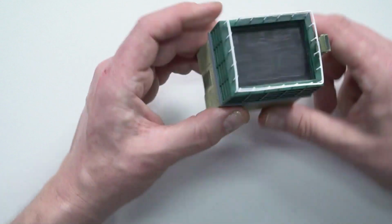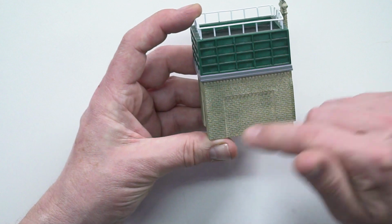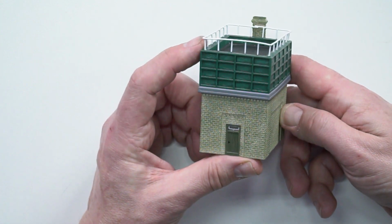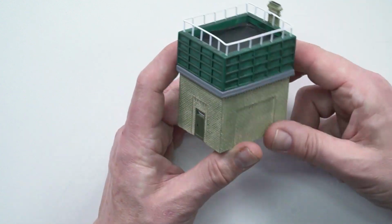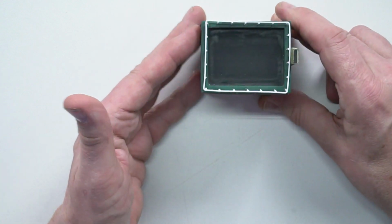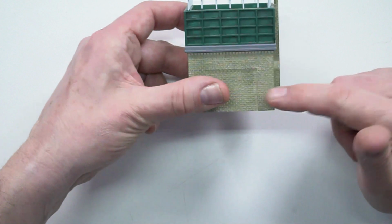Now the water tower was obviously designed, for those uninitiated, to hold water, so it would have been sourced probably from town or mains water supply, and it would have been pumped up into the top tank here. And I think that's the only thing missing from the range right now is the fact that they don't have a water crane in TT, but I'm guessing it's only going to be a matter of time. But anyway, this would have been for replenishing steam locomotives, obviously, so the water would have been pumped up into this top section.